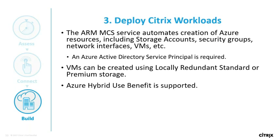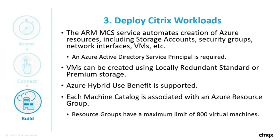We've talked a little bit about the storage and the hub. So you have a machine catalog, and that's associated with an Azure resource group, and then there's a resource group limit of 800 machines. And if you're using unmanaged storage, then there are some considerations around the number of machines per storage account, and we do have a formula that can help you work out how many resource groups would be created in that case.